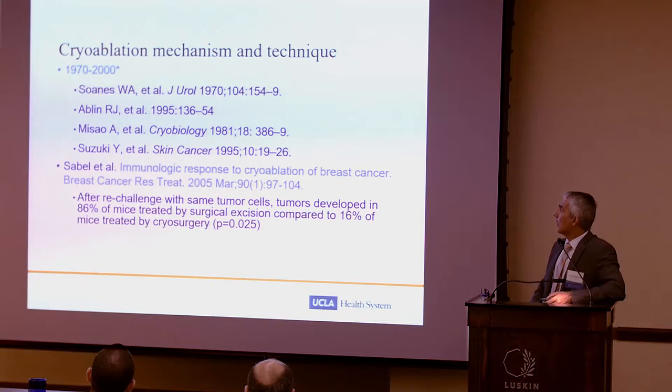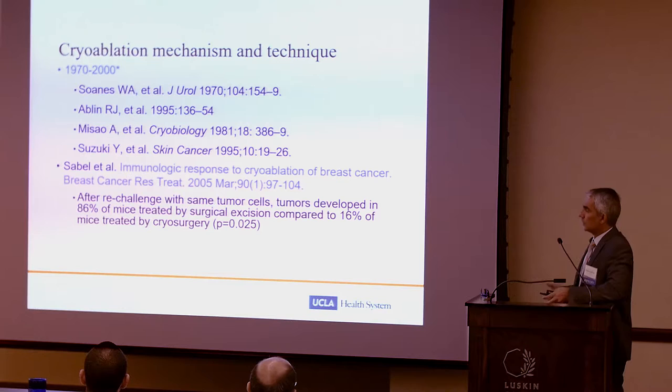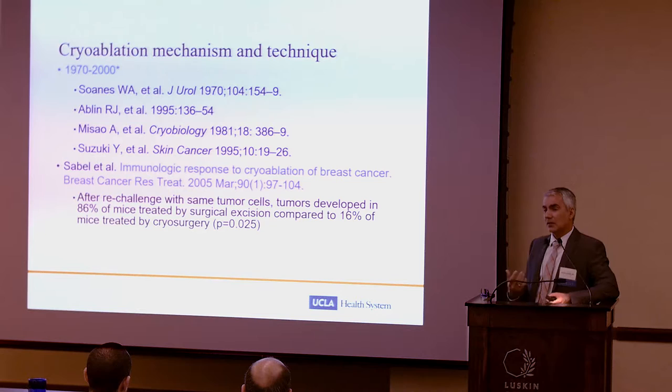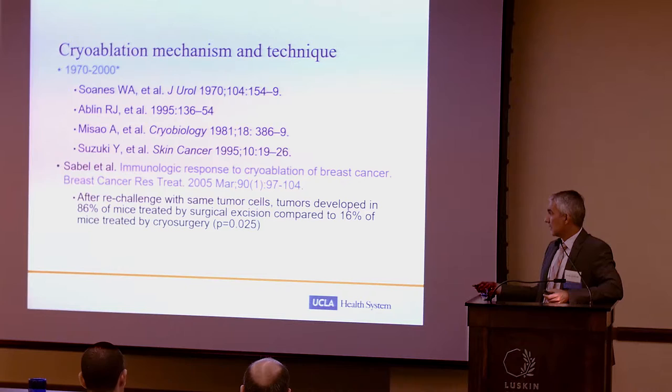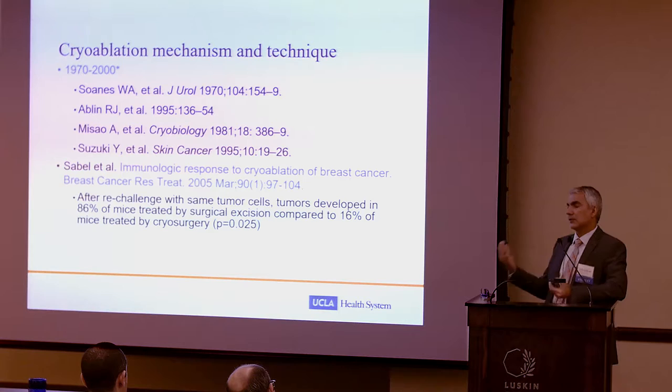And this is some data from the kidney renal cell cancer model and breast cancer model, and that's evidence of their immune response. This paper, I tried to read a lot of them. It's a lot of words I don't understand, but this part I understood. They took a breast cancer mice model, and they either did a resection of the cancer or they did cryoablation, and then they re-challenged the mice with cancer cells again. Interestingly, 86% of the ones which were resected had recurrence and developed tumors, compared to 16% in the cryoablated model. And they went on to conclude that they believe it's because of the increased immune response to these cancer cells.